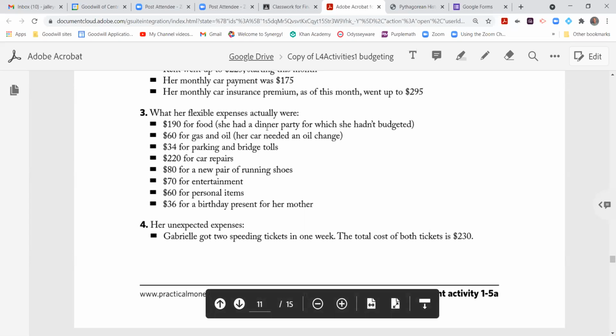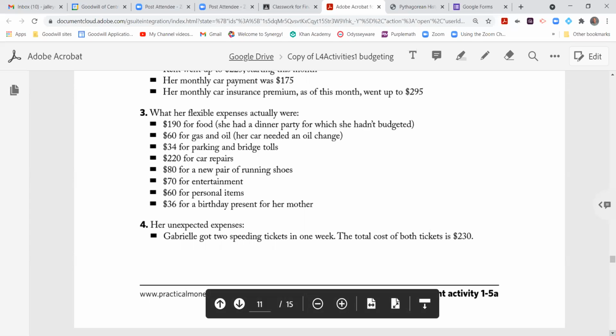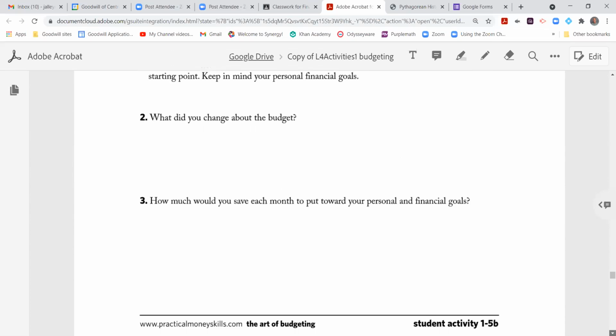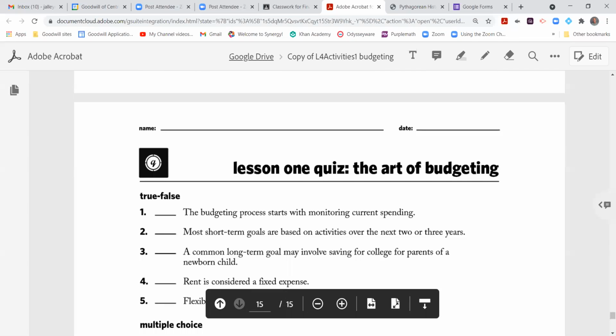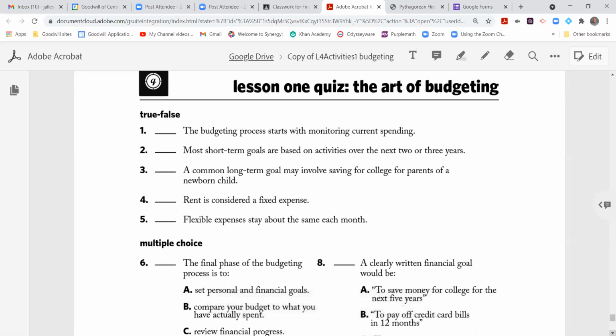All these things in here too. Why was she over? Oh, she had a dinner party. She hadn't budgeted for that. Okay. Her car needed an oil change. Well, oil changes are pretty routine. A couple times a year, you're going to be looking at an oil change. So those kind of things should be budgeted. But she's still in school. She's learning these things. And that's the way it goes. So the rest of that is all about how she can make changes. No, this is just materials. This is structured information that can help you get started on creating your own budget.